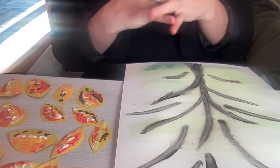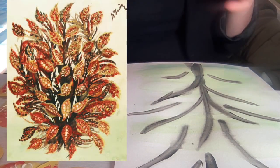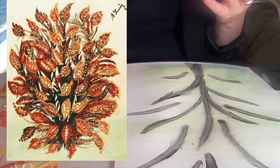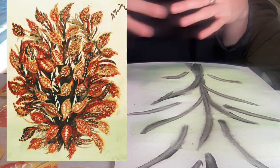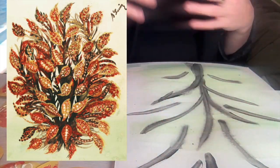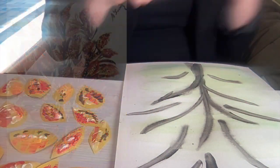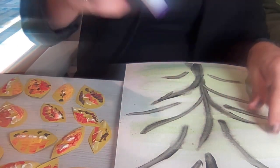Alright, so now I think we're going to have a little bit of fun. If we look at her paintings, Seraphine's paintings of leaves, of flowers, often have a little bit of symmetry to them. Again, not perfect, but she typically has kind of like a center line. So we're going to think about where our center line is on our branches.